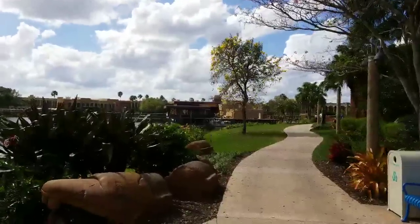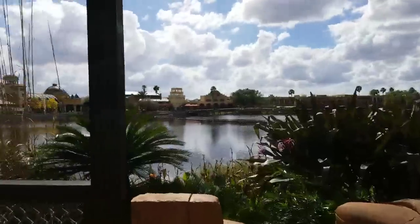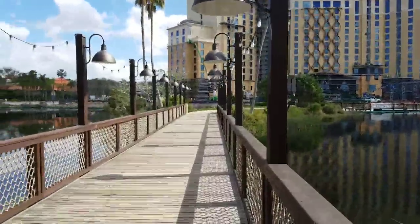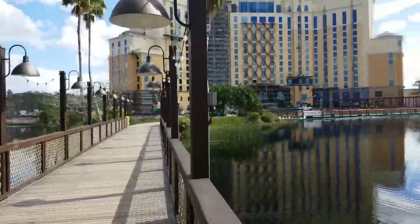Get a little bit of view of the restaurant over there. We'll check it out. Here's one of the bridges that goes around to El Centro.